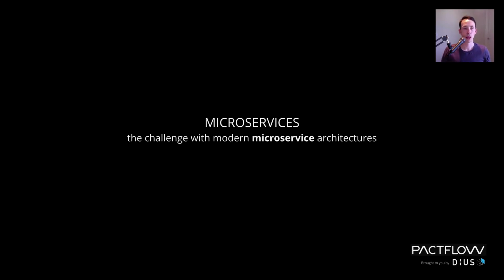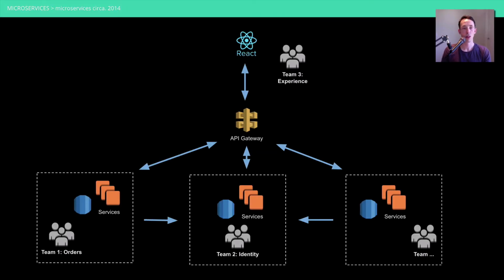So architectural patterns like microservices are still evolving. In the early days of RESTful services, things looked a bit more like this, where teams had separate bounded contexts such as orders or identity, and teams could work autonomously within those bounded contexts. Perhaps they manually scaled the services, or managed those services using auto scaling and smaller components. But mostly they were synchronous invocations, and we still ran a lot of servers.